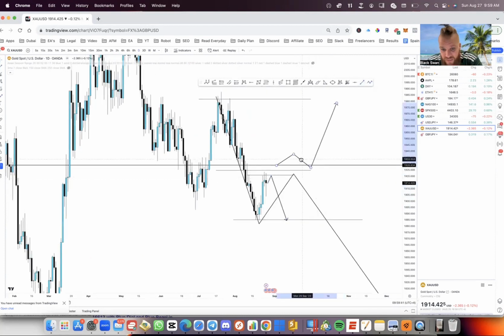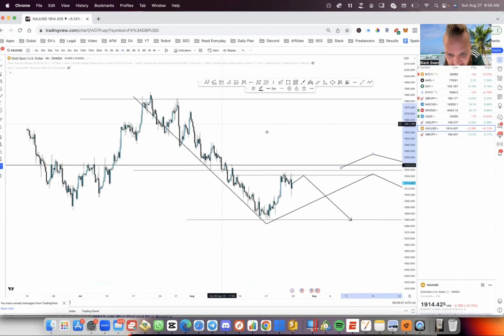However, like we said on the higher time frame, if we break back above 1930, this will break the daily structure, 4 hour, etc., and then we're going to be looking for buys. This is where this price action will play out, or that's the price action we will be looking for there. 4 hour time frame, what have we got?